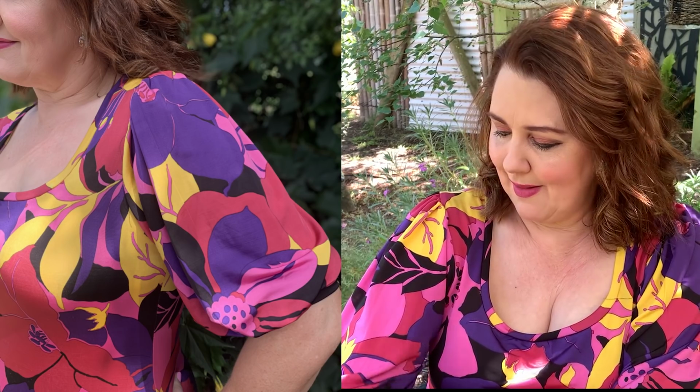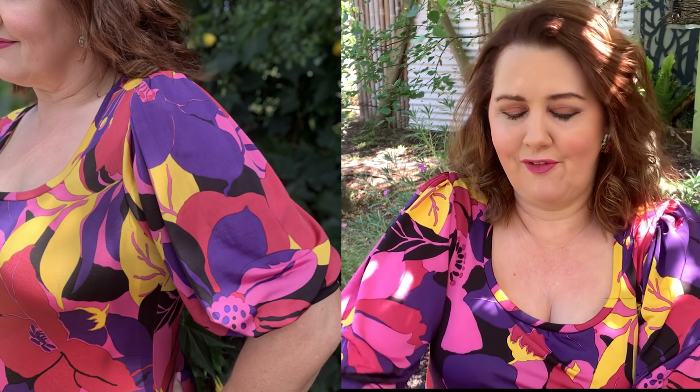This is the below elbow cuff. So the above elbow cuff, or the shorter puff sleeve, is actually quite a lot shorter, but I just think this suits the fabric perfectly.